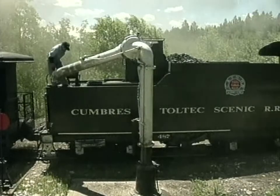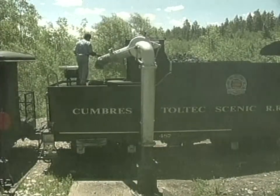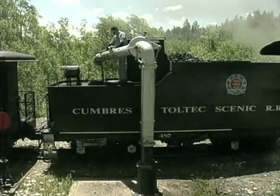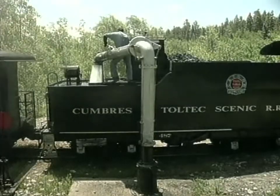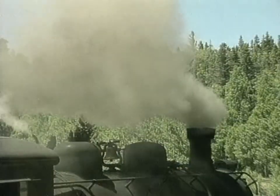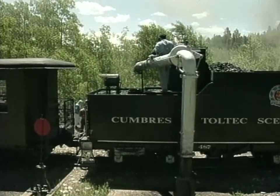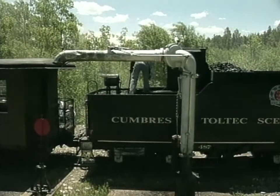This is the only time we've seen a ritual quite like this. The fireman places a brace firmly between the nozzle of the water column and the water opening of the tender tank. Despite this precaution, the column was still quite successful in flooding the deck of the tank when the water was turned on. Soon, the tank is full, and it is time to get underway again.